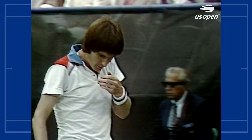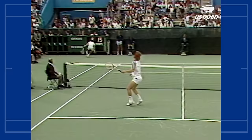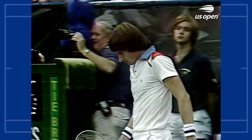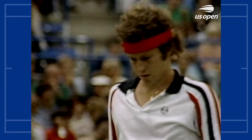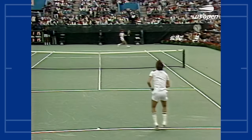Jimmy's starting to get into it a little bit now. Love, 15. That was a good volley by McEnroe. Really was. 15 all. Turn by Connors, starting to attack that ball. He's going to serve, stay back, and then hit the hell out of everything. Not enough variation in Connors' play. It came over.